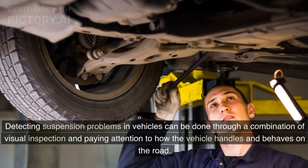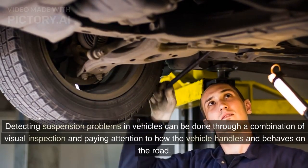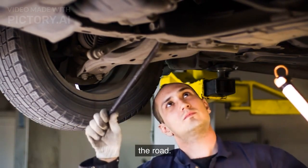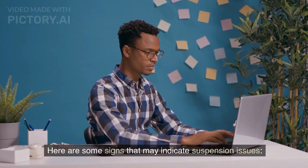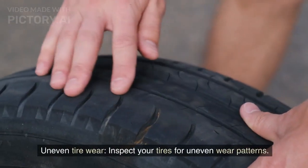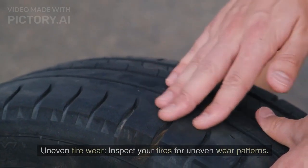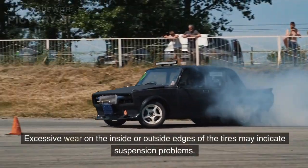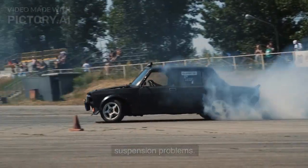Detecting suspension problems in vehicles can be done through a combination of visual inspection and paying attention to how the vehicle handles and behaves on the road. Here are some signs that may indicate suspension issues. Uneven tire wear. Inspect your tires for uneven wear patterns. Excessive wear on the inside or outside edges of the tires may indicate suspension problems.